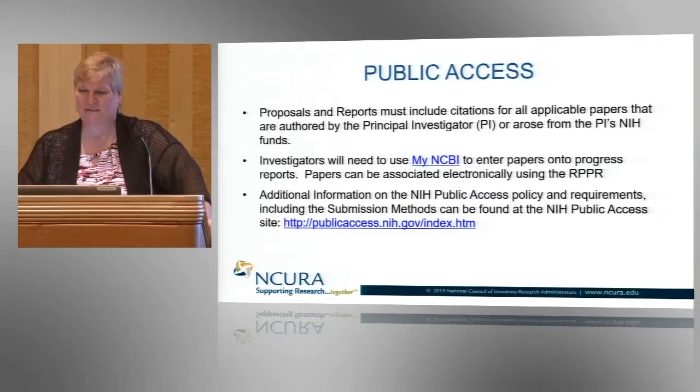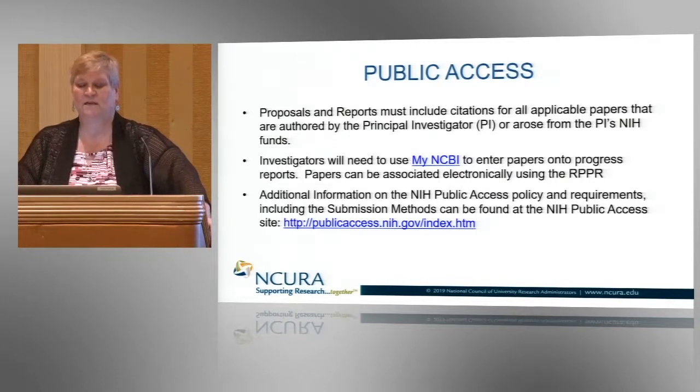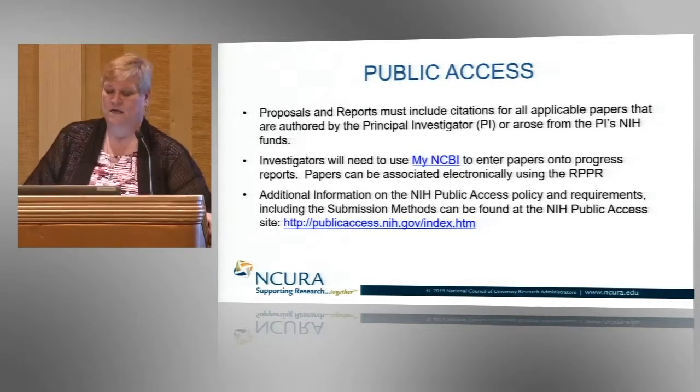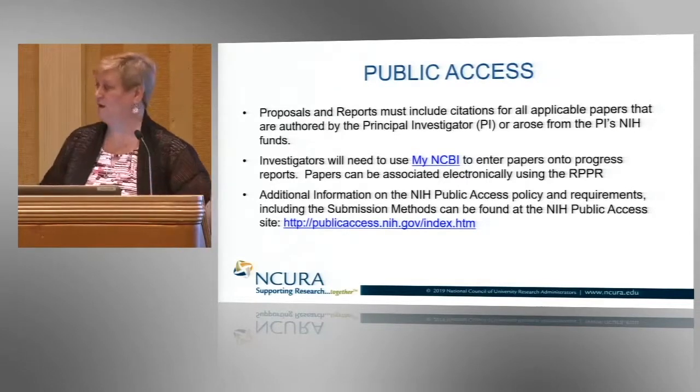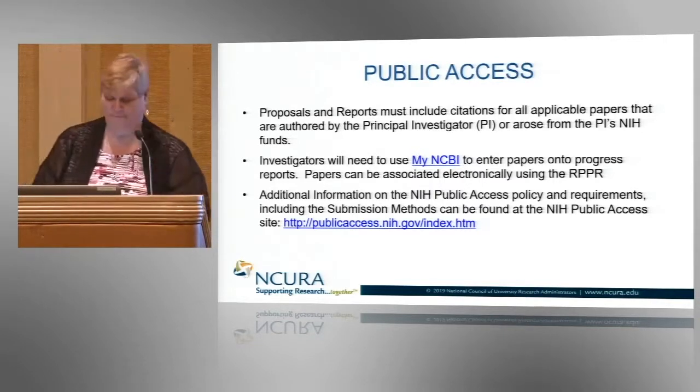Proposals and reports must include citations for all applicable papers that are authored by the PI or arose from the PI's NIH funds. I spoke to the NCBI. They have to use NCBI to enter the papers into the progress reports. The papers have to be associated electronically using the RPPR. Here's a website with additional information on the public access policy. And if you guys have something to add to this, please do. Nope, you're good. You're good? Okay.